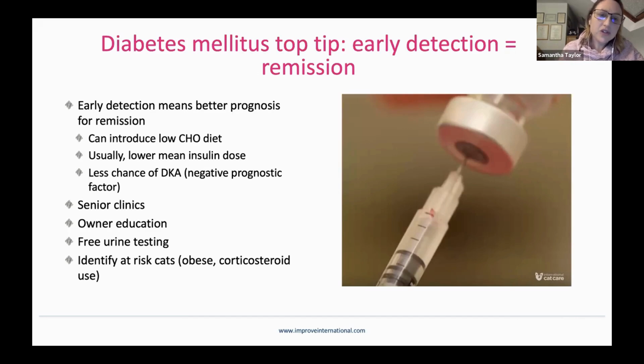I think the introduction of diet is not always easy, and some of these cats will have comorbidities, like chronic kidney disease, etc. But the body of evidence does suggest that if we feed them a low carbohydrate diet, we catch them early and we treat them appropriately, that they have a moderate chance of going into remission.